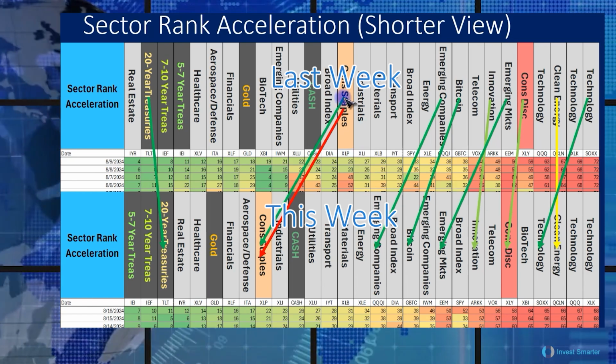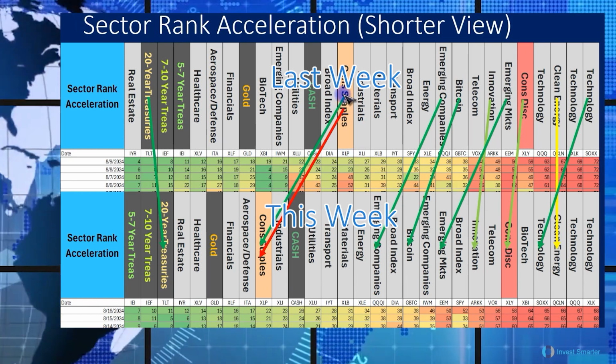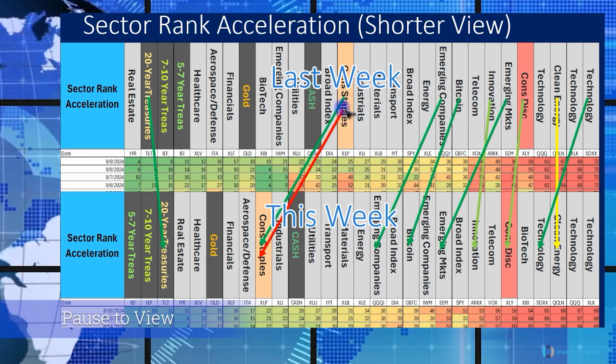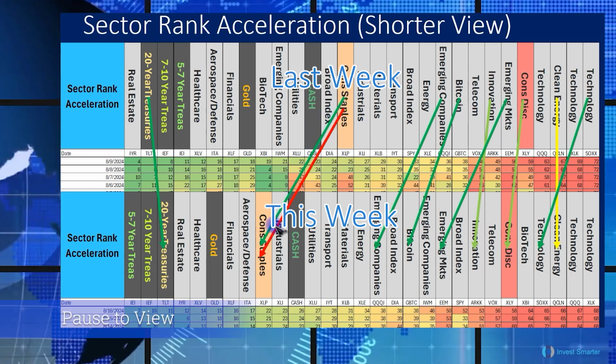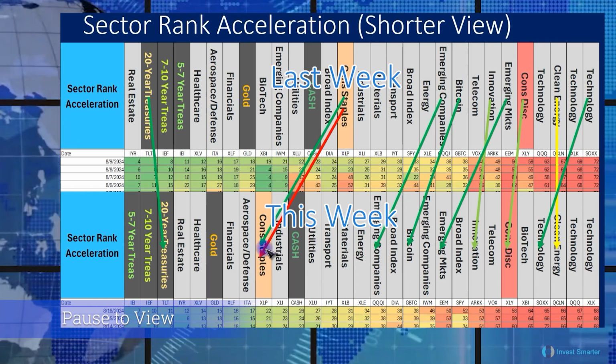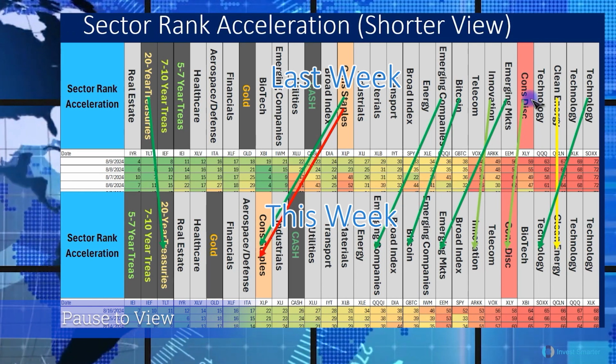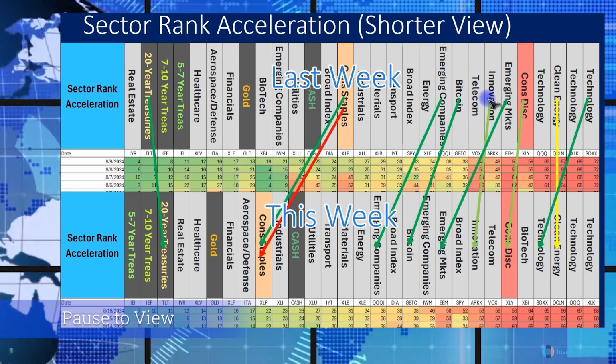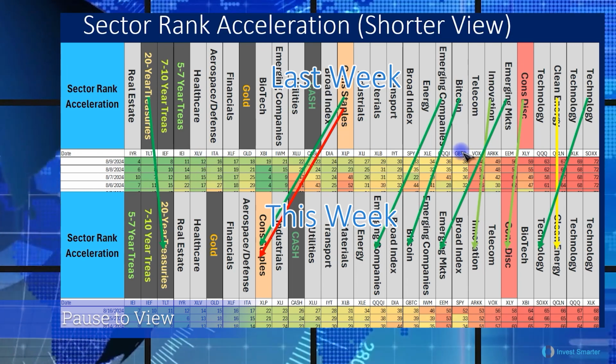Consumer staples, I put a green and a red line. It's a green line because these are equities and they're moving higher. It's a red line because they're safer equities and they're moving higher, and they're up here above consumer discretionary. So kind of a mixed thing here. But this overall is starting to show some promise.